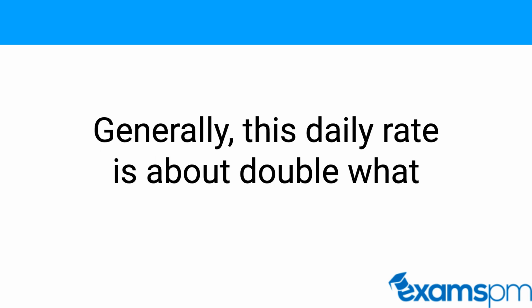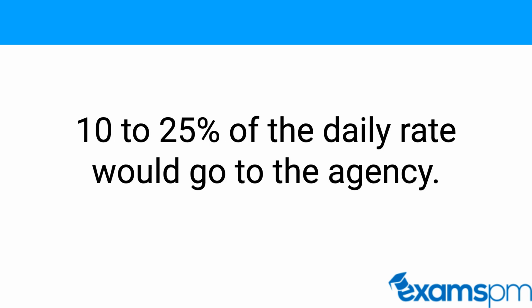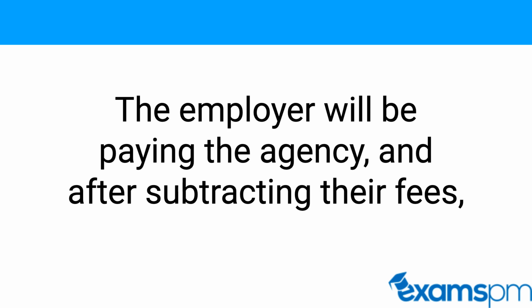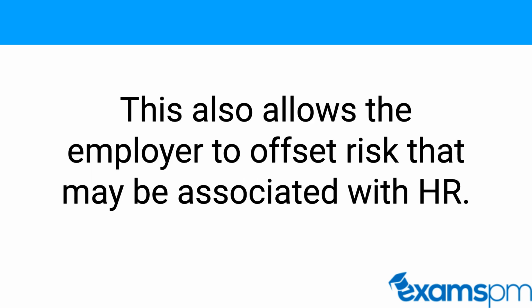Generally, this daily rate is about double what the rate would be if they were to hire an employee. 10 to 25% of the daily rate will go to the agency. The agency will negotiate the pay with the candidate, and the agency will be the one who pays the candidate, not the employer direct. The employer will be paying the agency, and after subtracting their fees, the agency will pay the contractor project manager. This also allows the employer to offset risk that may be seen with HR.